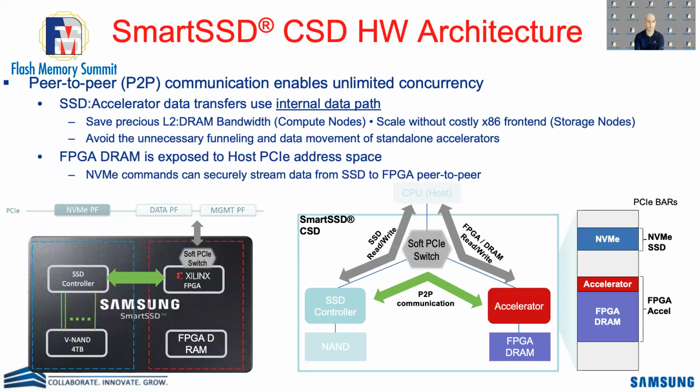The Samsung Smart SSD is very interesting because, like we said, it combines the best-in-class SSD controller and NAND from Samsung, giving you a great storage solution, with the excellent reconfigurable silicon from Xilinx, which gives you a great computation solution. And then we use frameworks like peer-to-peer communication to allow data to move directly between the SSD and the FPGA without necessarily having to go up to the host.